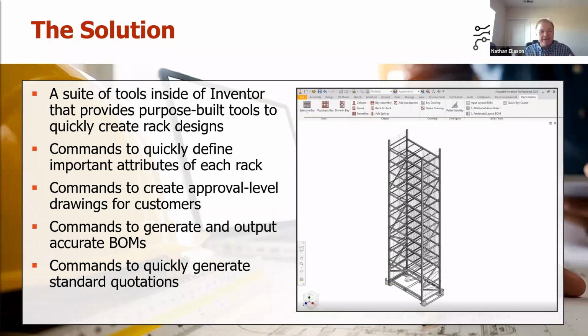So before, what might have taken hours to do inside of AutoCAD, or even if you knew Inventor and tried to build this on your own, would minimally take hours if you were extremely experienced and knew what you were doing, maybe even days to build this type of a system. We're able to take that and give them a suite of tools where now they can build this in 10 minutes, right? And that's what digital transformation, that's what design automation, that's what all of these tools are about.